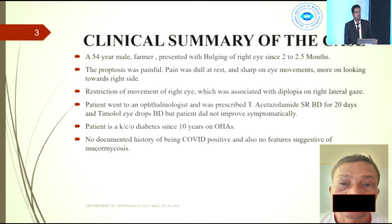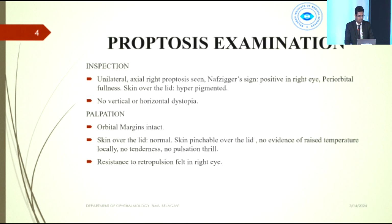The proptosis was painful. The pain was dull at rest and sharp on eye movements, and more so looking towards the right side. The restriction of movement on the right side was associated with diplopia, more on the right lateral gaze. The patient went to an ophthalmologist elsewhere and was prescribed tablet acetazolamide SR BD for 20 days and timolol eye drops, but the patient did not improve symptomatically. The patient was a known case of diabetes since 10 years. There was no documented history of being COVID positive and no features in the history suggestive of any mucormycosis.